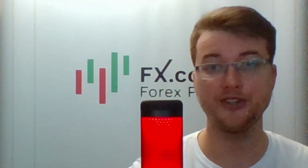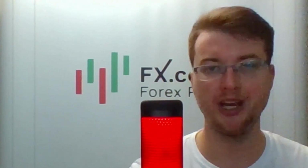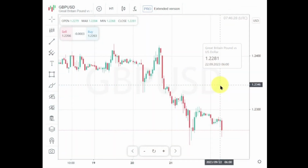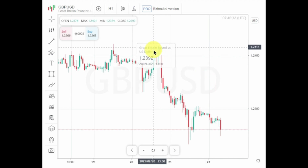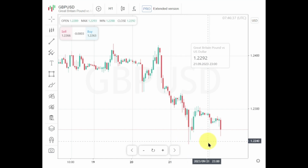Let's go hunting for sellers' stop losses with Andrei Shevchenko on the GBPUSD currency pair. Following this week's events, GBPUSD fell in price, reaching a quarterly low at 1.2235. However, the price action may converge around 1.2420 in the near future.